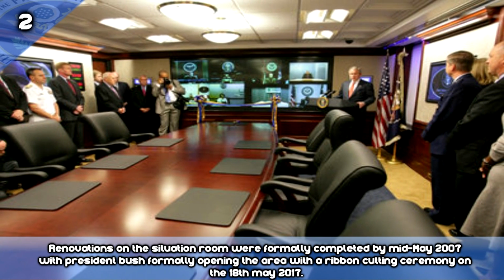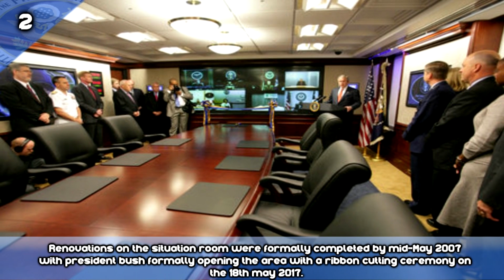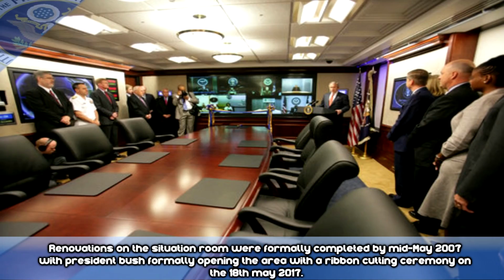Renovations on the Situation Room were formally completed by mid-May 2007, with President Bush formally opening the area with a ribbon-cutting ceremony on the 18th of May 2017.